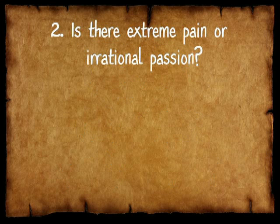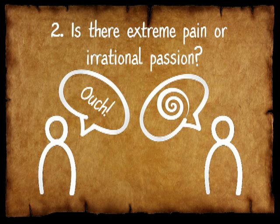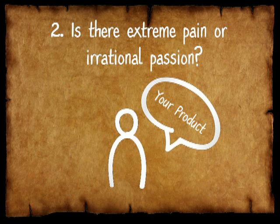Now let's talk about extreme pain or irrational passion. This is the second question. Of course, we're not talking about actual pain or stark raving mad, unless you're a doctor or a psychotherapist. We just mean that the prospect has to have an urgent need for whatever it is that you are selling. In other words, they should already have made a decision about wanting a solution in general, and your role is just to show them that you're the best fit.